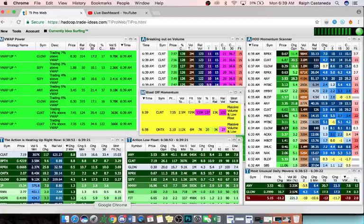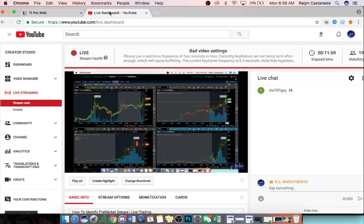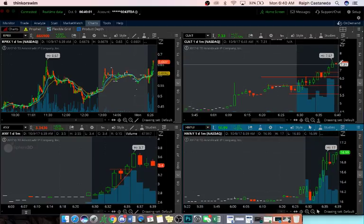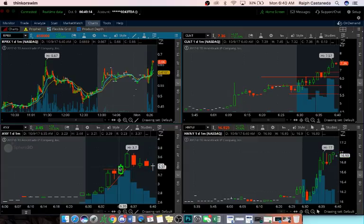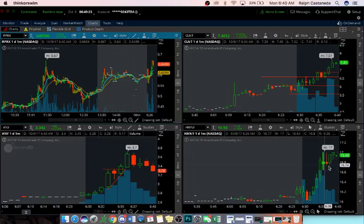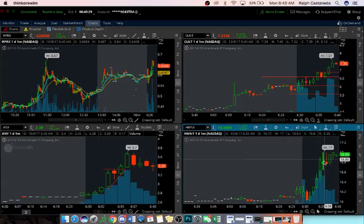Let's see on T. $66. So RPRX is headed for its pre-market high. ANY is back down to right here where the previous resistance was, as we talked about earlier. Let's see if it can hold there. Looks like it does not want to hold the 332 level. HMNY, the support is here on the 1680s, and like I said, I don't think it's going to hold all the way up here. I think it'll hold a little bit more down here on the 1650s.